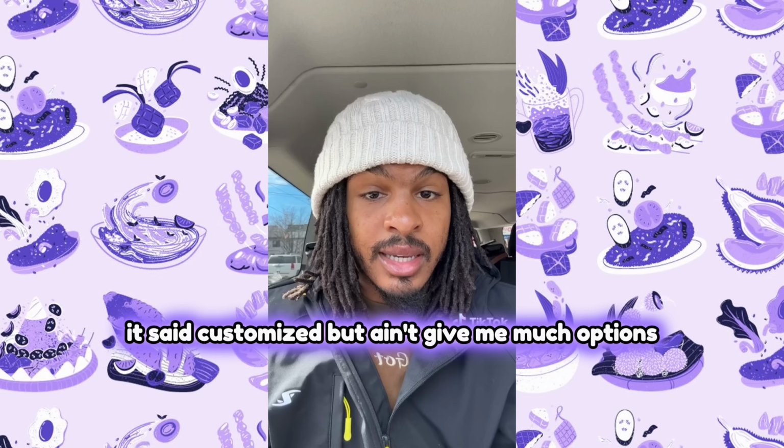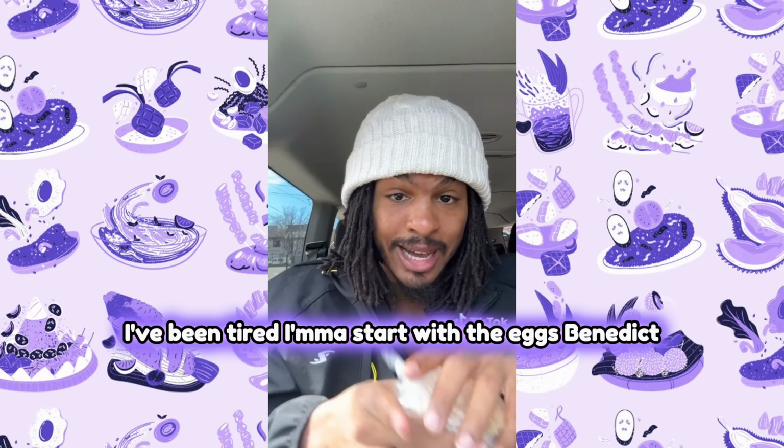I added bacon. It said customize, but it didn't give me many options, so I just added bacon. And to wash it down, a Vietnamese coffee. I usually don't drink coffee, but we've been waking up early. I've been tired. I'm gonna start with the eggs benedict.